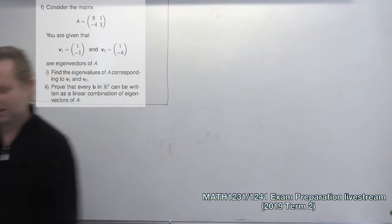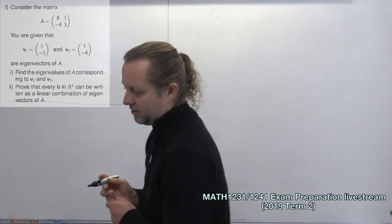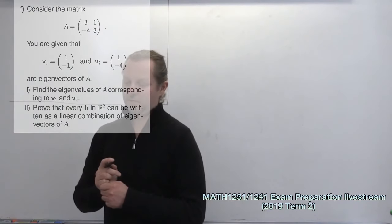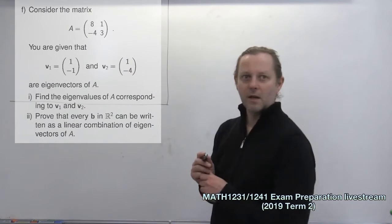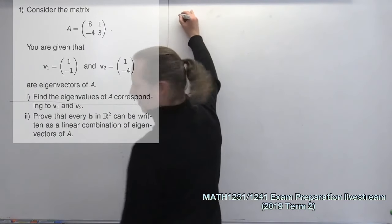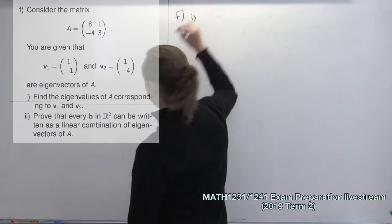Okay, so we've got a matrix A, and we're given some vectors that are eigenvectors of A, and the first part asks us to find the eigenvalues of A corresponding to those eigenvectors. Okay, so this is F, and we'll do part one first.